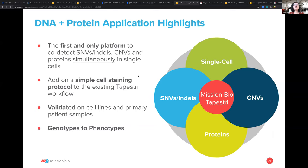Lastly, to summarize, the Tapestri platform is the first and only platform to co-detect SNV, CNV, and protein at the same time in single cells. We are able to help researchers better understand both genotype and phenotype at the same time. The whole workflow only has a very simple cell staining protocol up front of the whole Tapestri workflow. And we have validated our multi-omics research both on cell lines as well as primary patient samples.